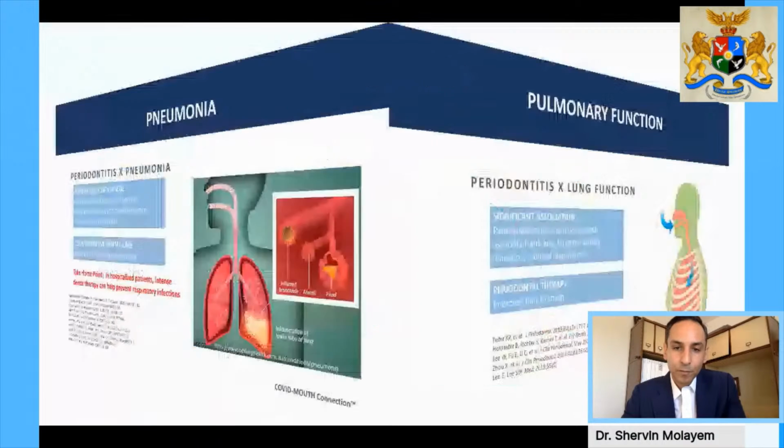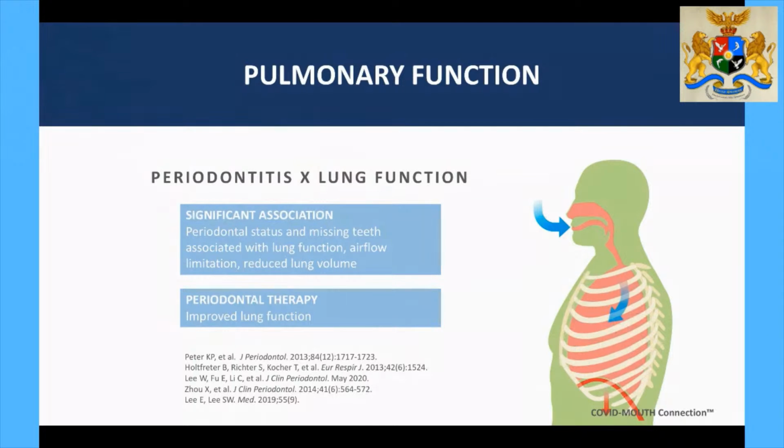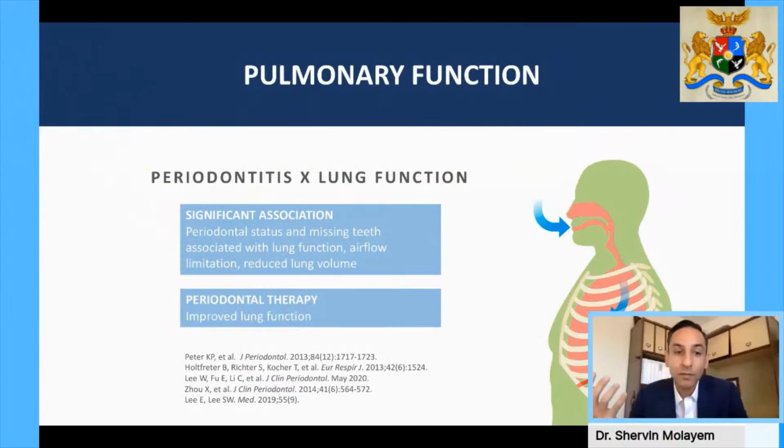There's also a significant association between periodontitis and lung function in general. People who have decreased lung function and airflow limitation have a tendency to have more missing teeth. With periodontal therapy, and again, the three things I just mentioned have nothing to do with COVID, I'm just saying in general, when you just clean the teeth of people that have lung problems, they get improved lung function. Wow. Why is no one talking about this right now?